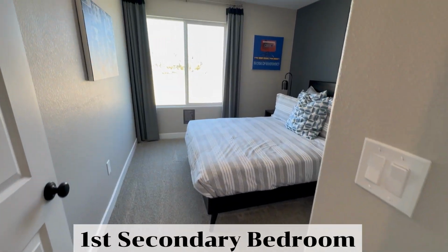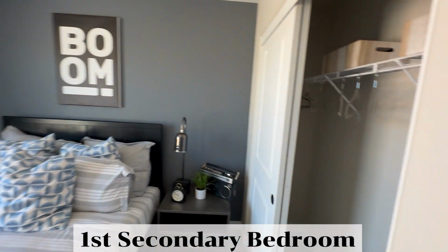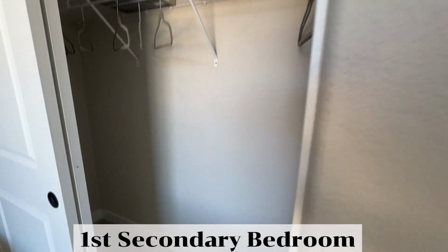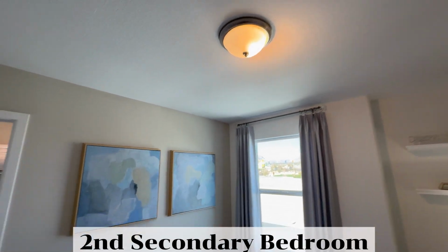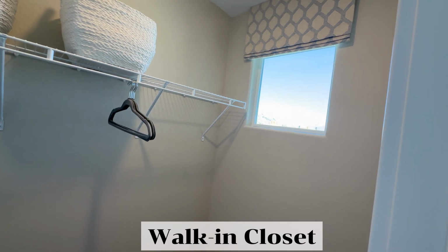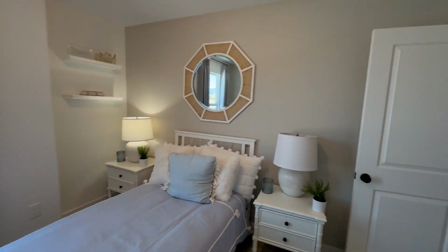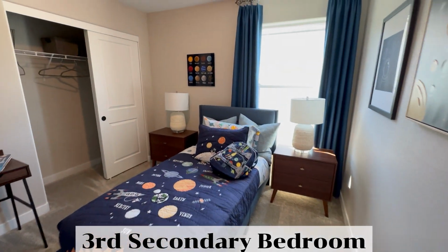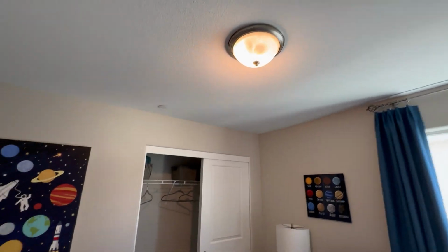This is one of the secondary bedrooms. I love the large window. We added these lights and your sliding closet here. There's another bedroom over here on the side. One large window, these pendant lights, and this room has a walk-in closet. And they added a window inside the closet. And here is another bedroom. Large window, sliding closet, another light.